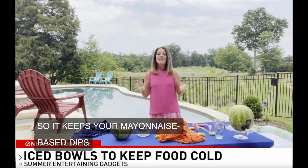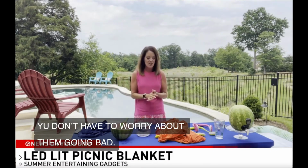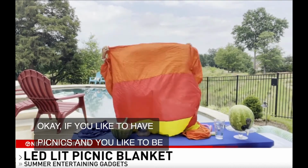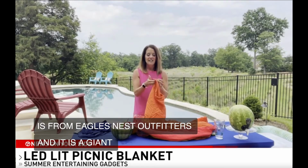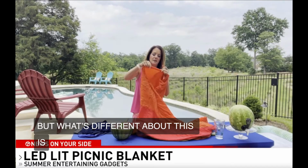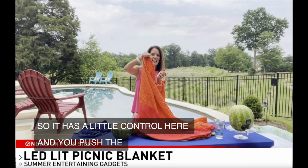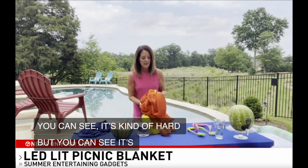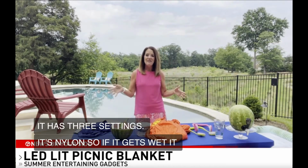Okay. If you like to have picnics, if you like to be outside, maybe you want to watch the stars at night, look for shooting stars. This is from Eagle's Nest Outfitters. It is a giant picnic blanket, but what's different about this is it has an LED light in it. So it has a little control here. You push the button to turn it on. Right now you can see it's flashing. It has 3 different settings. It's nylon, so if it gets wet, it dries really quickly. But this is great for just backyard picnics, having some fun.